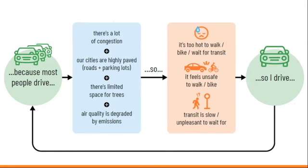So I really do love this graphic, actually. It's really interesting. This graphic shows how the cycle of reliance on vehicles in Los Angeles hinders a pleasant walking and biking experience. So the first image on the left, it says, because most people drive, there's a lot of congestion. Our cities are highly paved, roads and parking lots. Now that means there's limited space for trees and air quality is degraded by emissions.